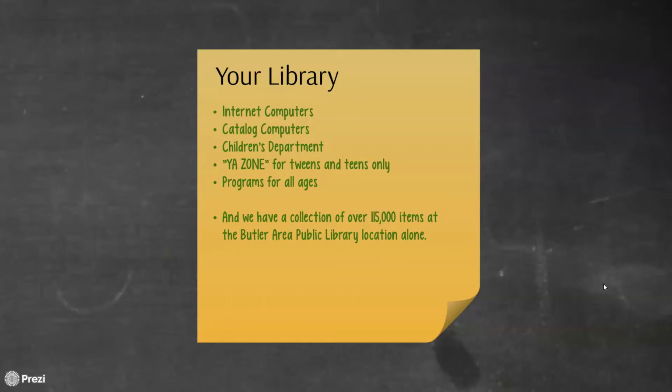But in the Butler Library specifically, some of the things that we have available to patrons are internet use computers, catalog computers. We have a dedicated children's department. We have a dedicated YA zone for tweens and teens only. And we have programs for patrons of all ages. Plus, we have a collection of over 115,000 items just at the Butler Area Public Library.